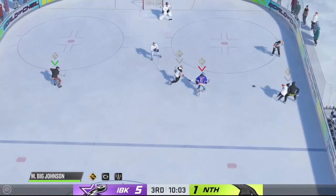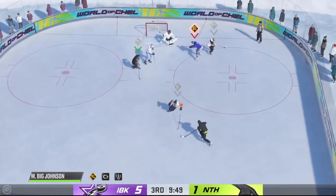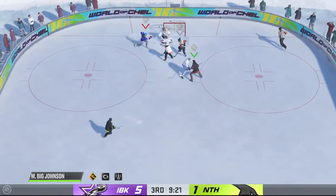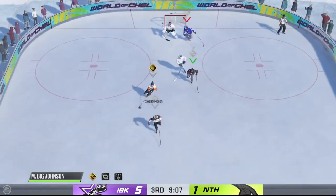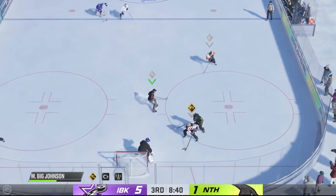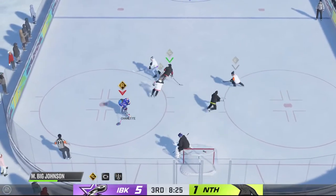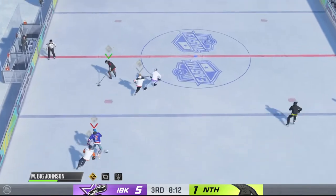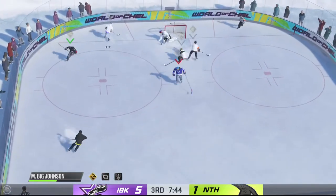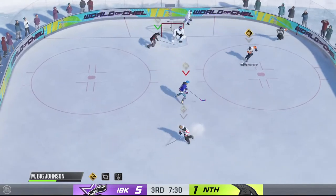Gains the zone from the right. Great heads up play with the stick by Roach. And that one's stopped. Oh, he drives that shoulder down and gets himself right to the net. Drives in there hard. Creates a scoring chance. Cutting to the slot. Oh, that's a smart heads up play as he breaks it out with the poke. Trying to gain a step. He's clear. The Icebreakers gain control of the puck.